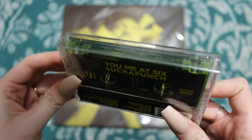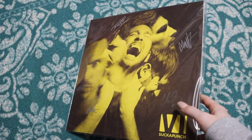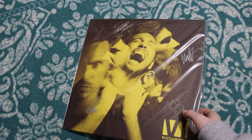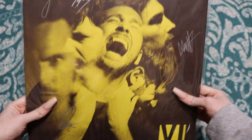I loved the color of this one. It's kind of like this highlighter yellow, almost green. We're going to take a look at the pressing. I believe I got the splatter pressing. I think there was a few different pressings available. If not, there were definitely at least this one and then the standard one, I believe.